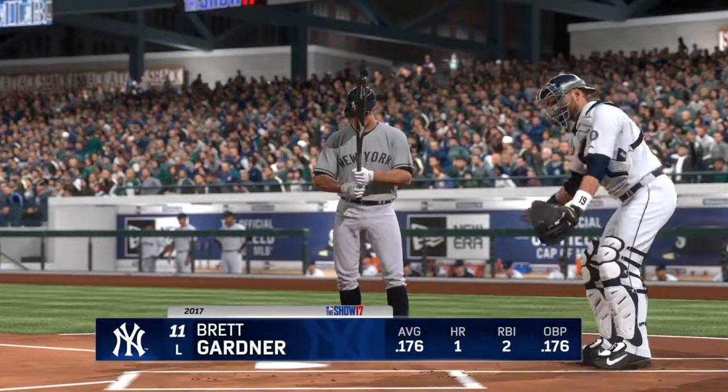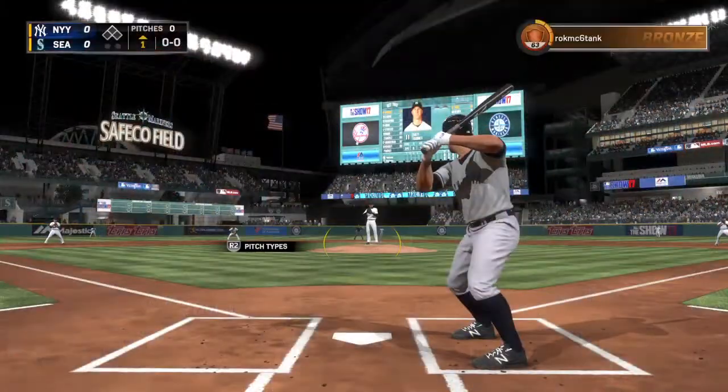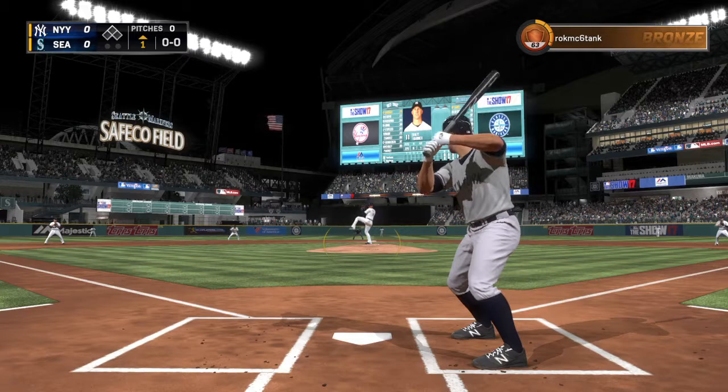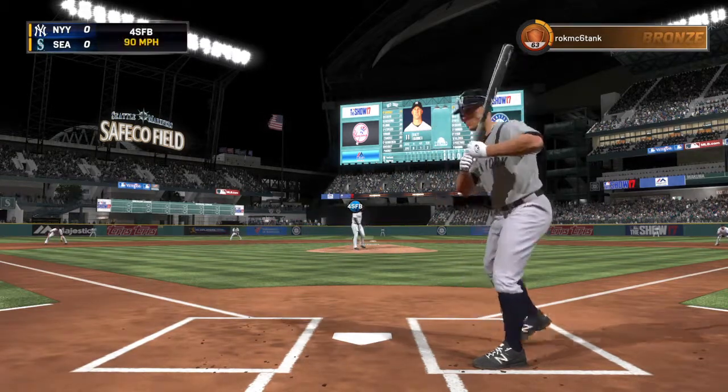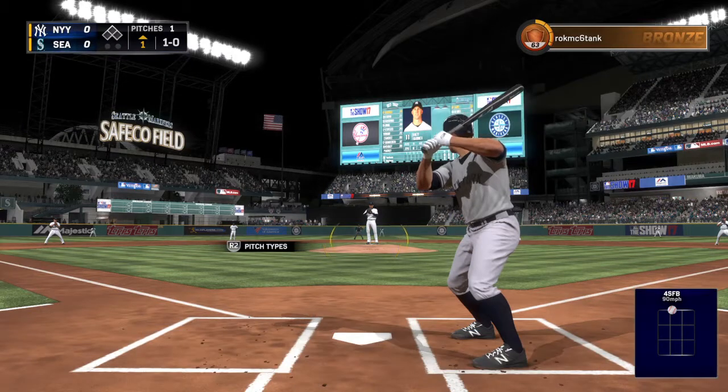Here's Brett Gardner now, and we are set for baseball here this evening. For the Yankees, right fielder Brett Gardner. And we are now underway from Seattle as the first pitch of the night is taken for ball one.